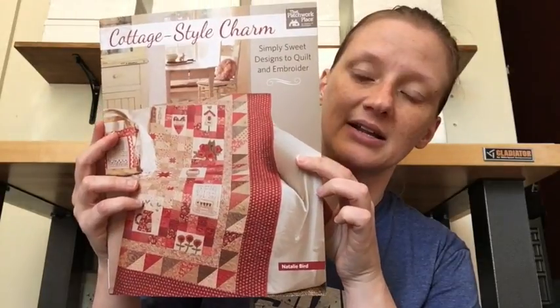So, it was a little bit tedious, but I got it finished and I'm really happy about it. I also think I know how I want to finish that one. I saw this on a blog where someone had made a project, not a cross stitch project, but a quilted project, and I immediately thought, I think that would be a great finishing idea for this design. So I bought this book, Cottage Style Charm by Natalie Bird.